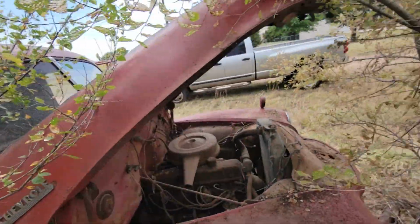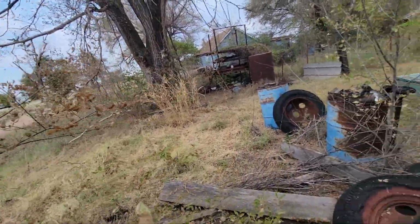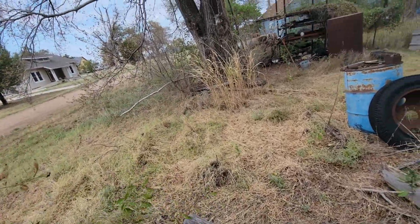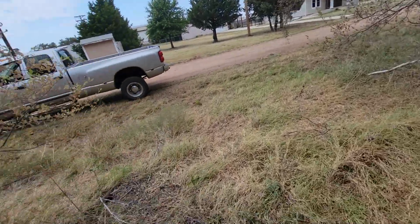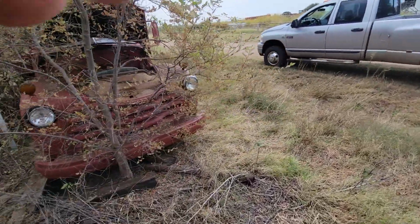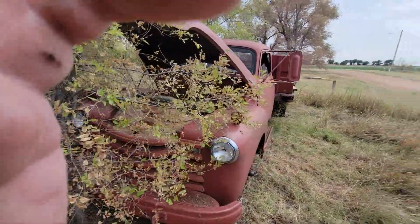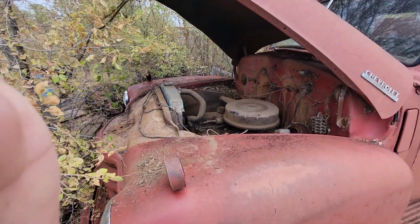Anyhow, I think that's going to conclude the pre-purchase inspection of the Chevy. If I can work a deal out on this one, this guy's got a couple of other trucks that we'll be getting into when the time comes.